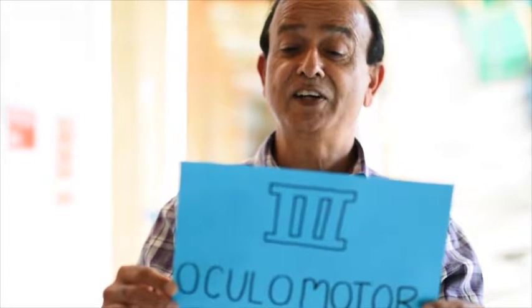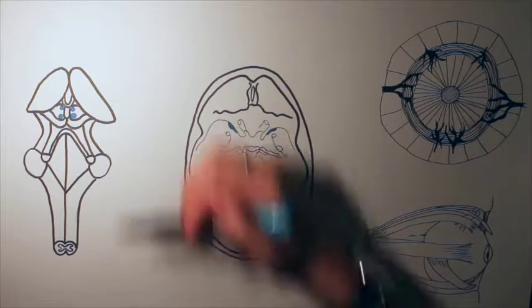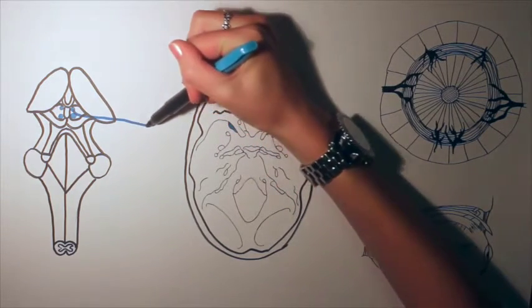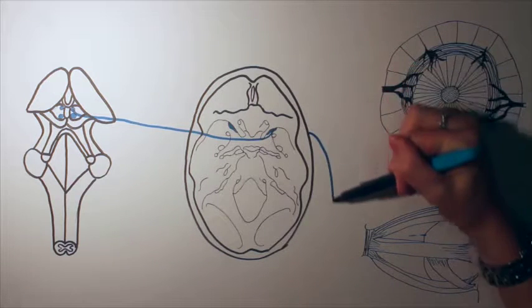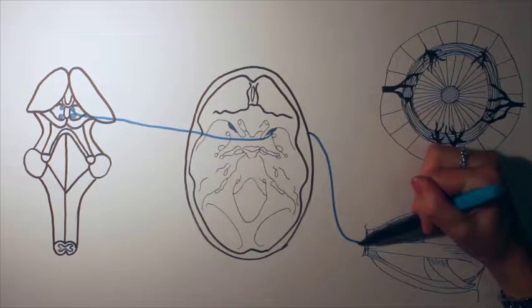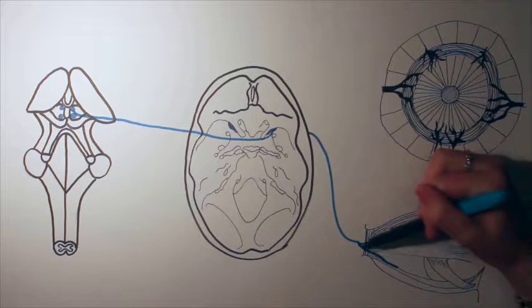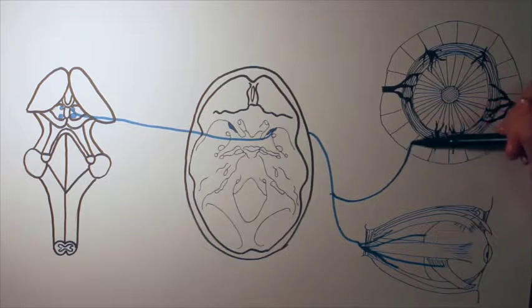Hi, I'm Rafe, and cranial nerve 3 is the oculomotor nerve. The oculomotor nerve is a pure motor nerve, originating from the oculomotor and Edinger-Westphal nuclei in the midbrain. It exits the cranium via the superior orbital fissure and enters the eye posteriorly. The oculomotor nerve innervates the superior, medial, and inferior rectus and the inferior oblique. It is also involved in autonomic contraction of the pupillary sphincter.